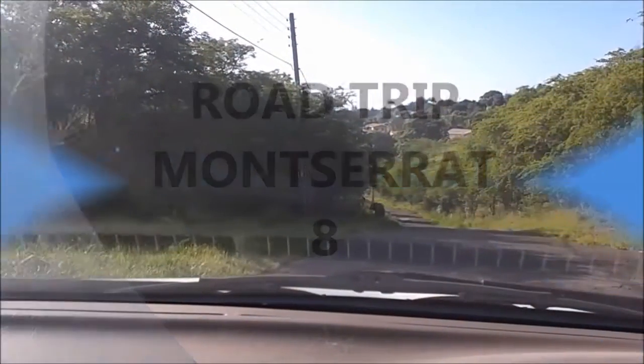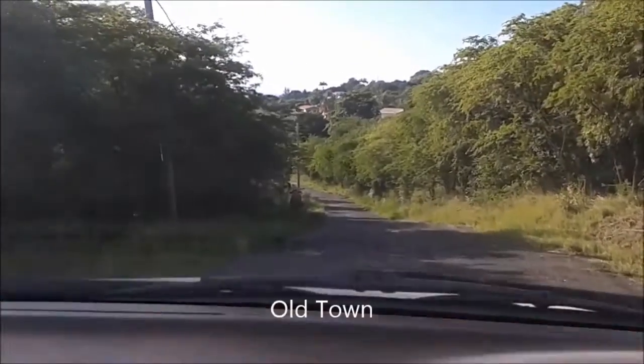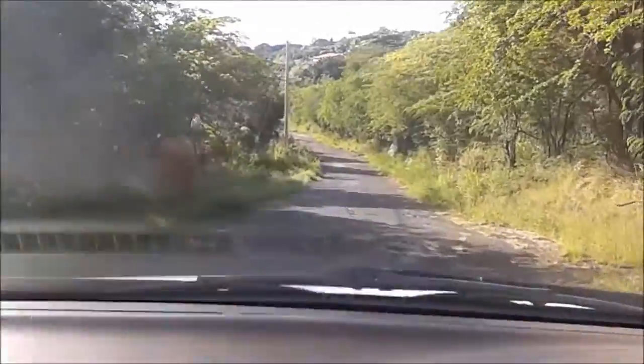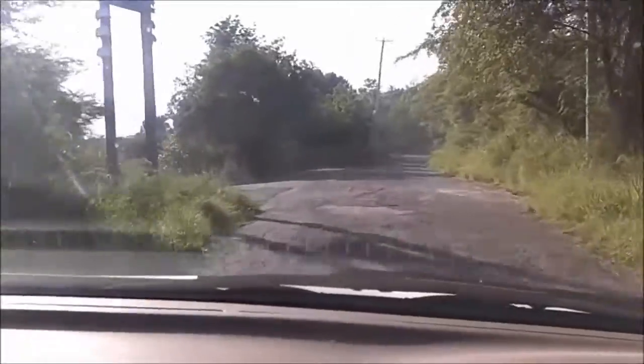So now we are entering the Older Town area. Sign says Older Town Bluff. And we'll head down this road and head towards the Viewpoint Hotel, or what's left of the Viewpoint Hotel.